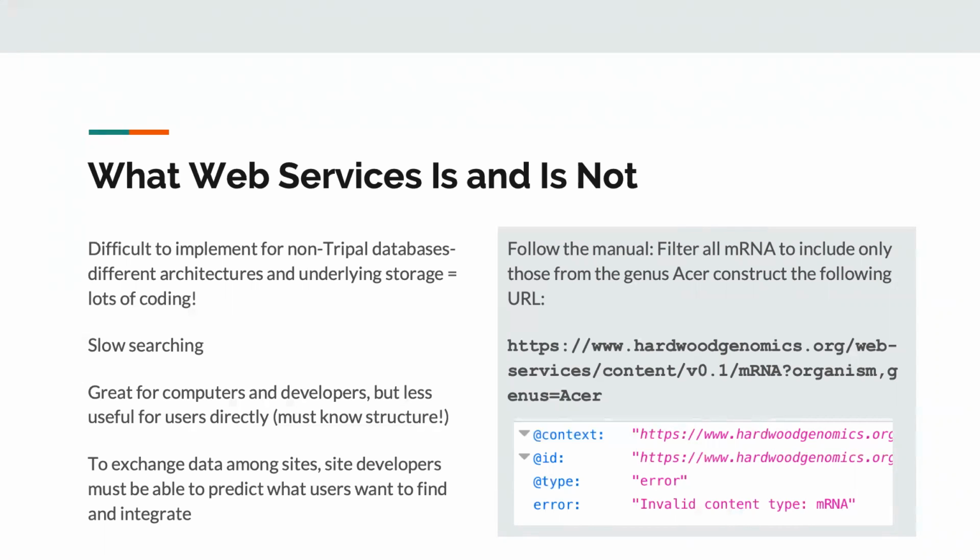Another drawback is that we have really slow searching on our web services. So if you ask for every single gene from an organism with the common name walnut on the Hardwood Genomics site, you're going to be waiting a while. And that's not optimal. Also, it's very nice for computers and developers who write code, but is not particularly useful for users directly. Even though it's linked and you can kind of learn it, it's an intimidating format to look at and understand, and most biologists don't want to really deal with it. And I have an example over here.